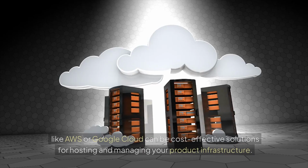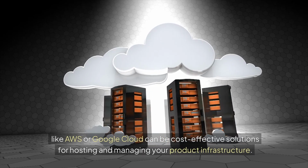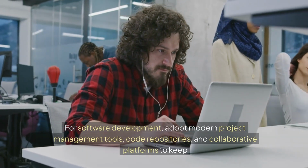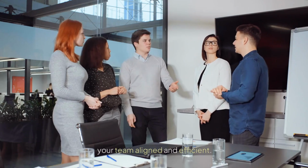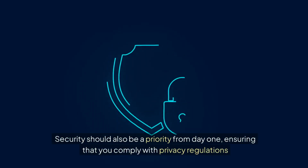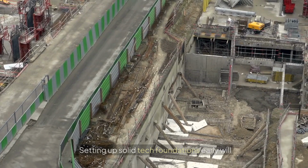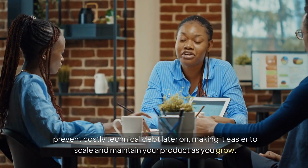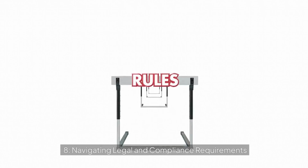In the early stages, cloud-based services like AWS or Google Cloud can be cost-effective solutions for hosting and managing your product infrastructure. For software development, adopt modern project management tools, code repositories, and collaborative platforms to keep your team aligned and efficient. Security should also be a priority from day one, ensuring that you comply with privacy regulations and protect user data. Setting up solid tech foundations early will prevent costly technical debt later on, making it easier to scale and maintain your product as you grow.